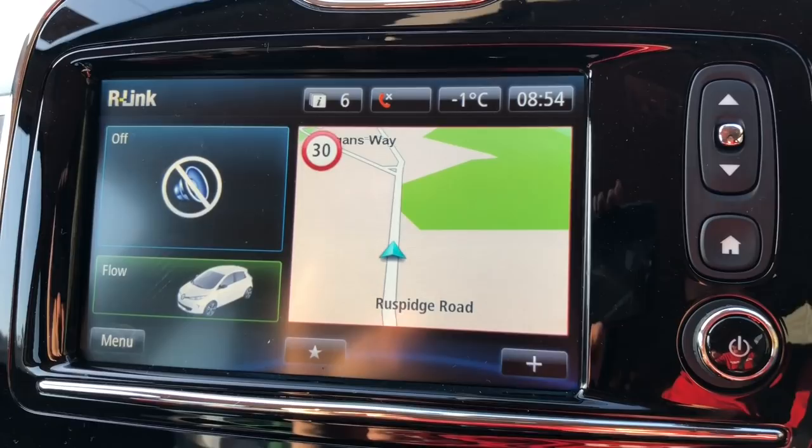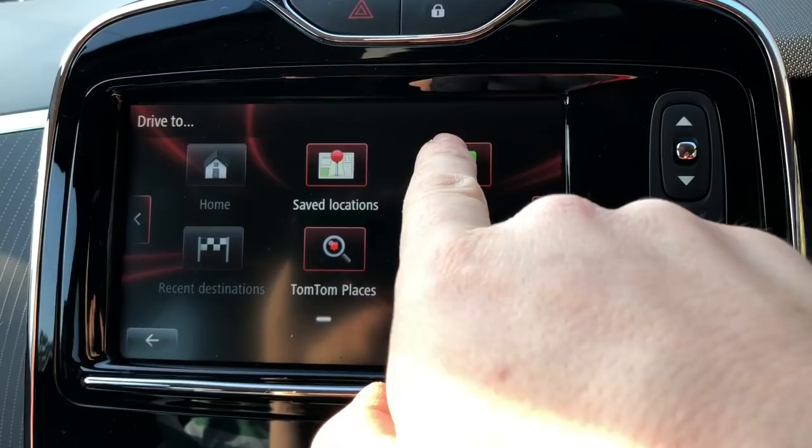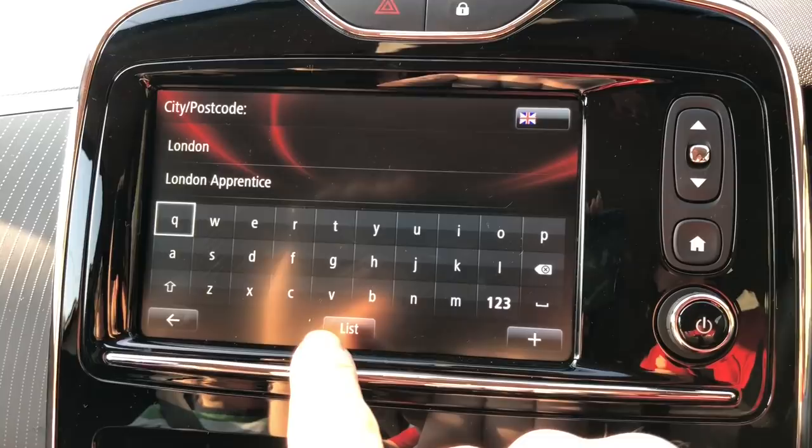Okay, let's see if we can get this thing. So we've got no route planned. Can we click on that? Plan your route? Yes, I do want to plan your route. Let's have a look. Address. Let's do that. I want to go to Weston Super Mare, so city postcode. There we are, Weston. If I read it properly. Might help, wouldn't it?